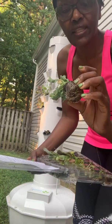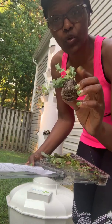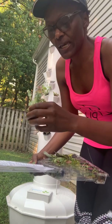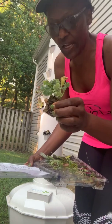This is a degradable material. This is made out of coconut. So this material right here degrades actually. So basically it's good for the earth and everything.